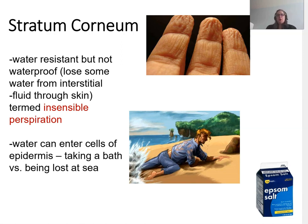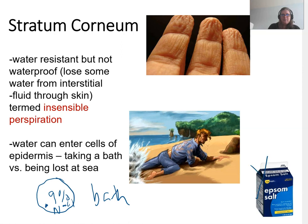So if you were to soak in a bath water, or if we're going to talk about fresh water, so let's talk about the cells. So you might remember from Bio 119 that most cells, their tonicity is 0.9% NaCl. So that's the salt concentration in most of our body cells. So if we were to sit in fresh water. Okay, so we're going to take a bath, a regular bath. I'm not doing the Epsom salt yet.